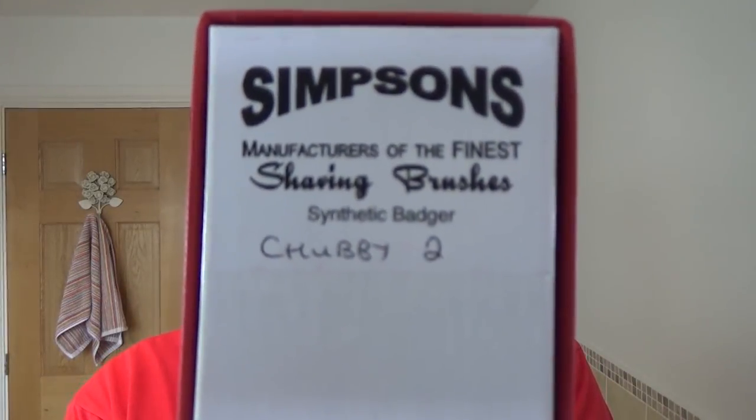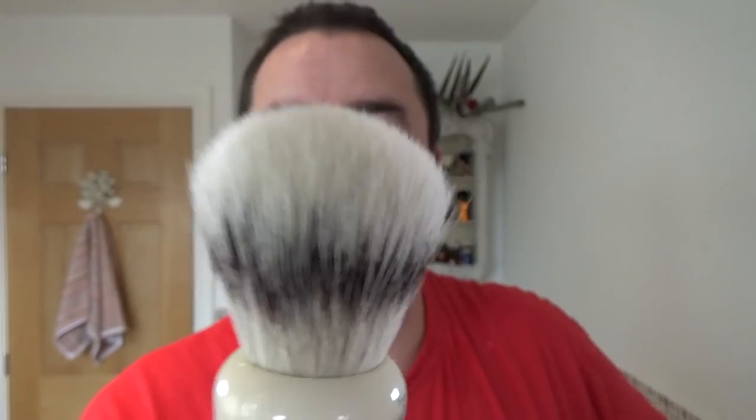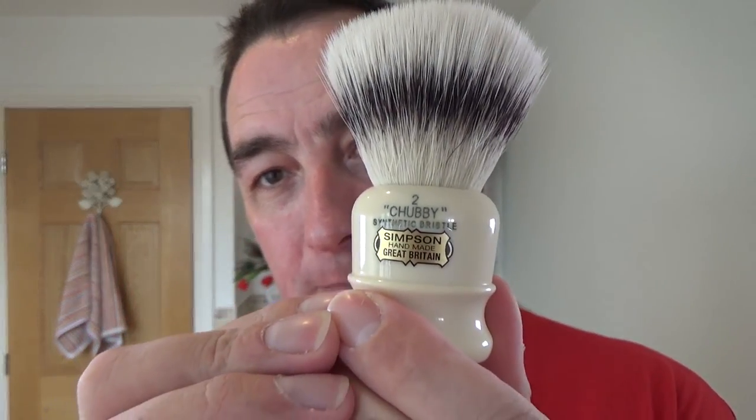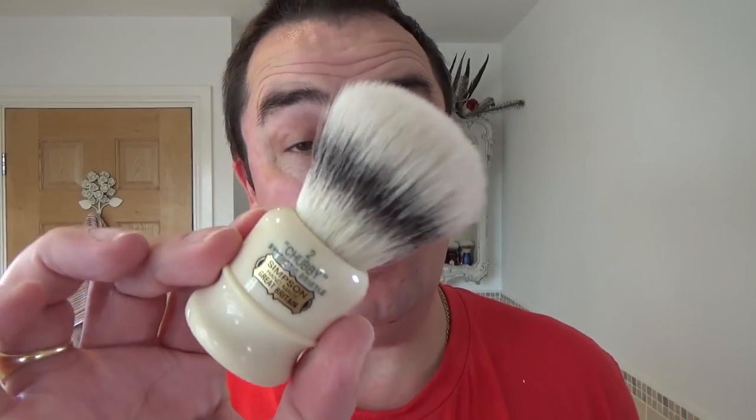And this is the pièce de résistance, as they say. Simpson's brush. Chubby 2, baby. Chubby 2, synthetic. And there it is, Chubby 2. Feels absolutely amazing. Quite an expensive brush, but a gift. Beautiful. Thank you, Mrs. H. She bought that for me. Very nice. Chubby 2 synthetic bristle. Look forward to using that.